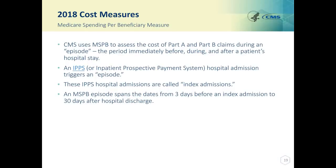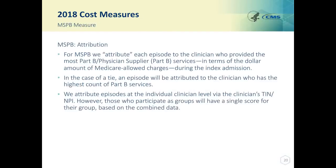For the MSPB measure, the MSPB clinician measure assesses the cost of services provided to a Medicare fee-for-service beneficiary during an MSPB episode. This episode is triggered by an IPPS hospital admission, also called the index admission. The MSPB episode extends from 3 days prior to an index admission to 30 days after hospital discharge, and this episode includes all Medicare Part A and Part B claims during this period. Next slide, please.